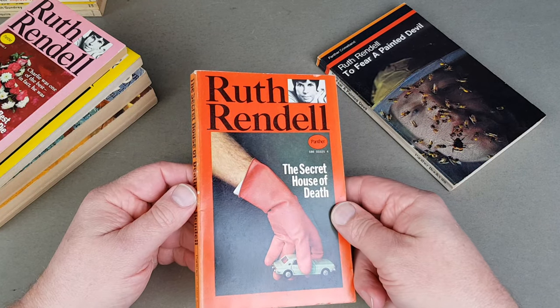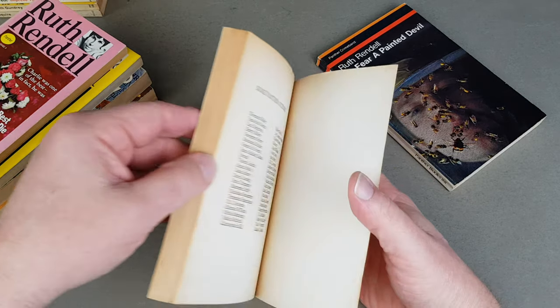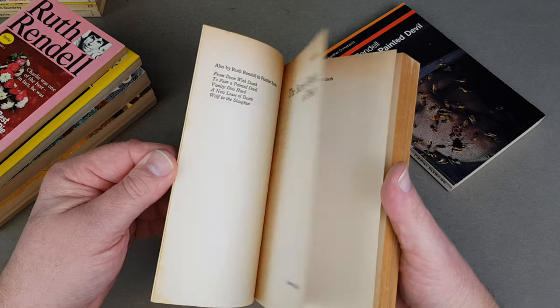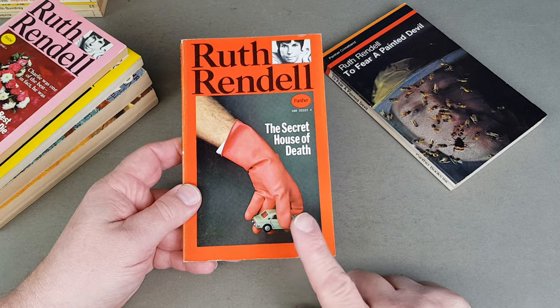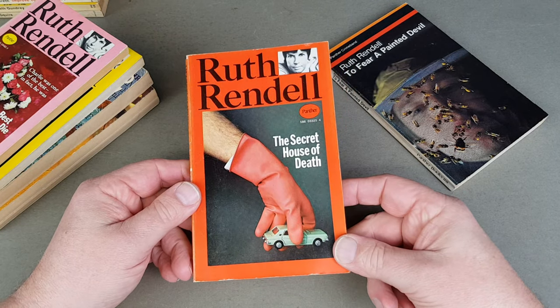And then, evidently, Panther continued publishing Ruth Rendell through the early to mid-70s, in fact. So these are all later ones, slightly later, but they are all first printings as well. So this is from 1970. It's got the Panther oblique there. And it looks like she's holding a Corgi or a Dinky car there. Or he, actually, looking at the hairy arm. Somebody is holding a Corgi car there.